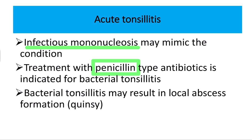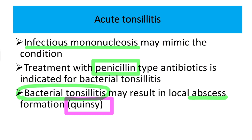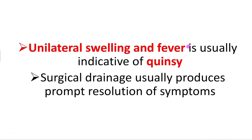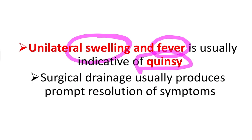Penicillin is the treatment of acute tonsillitis, but keep in mind that this may be resistant in some cases. And bacterial tonsillitis may result in local abscess formation, and this abscess formation is known as the quinsy. So the abscess formation in the tonsil is known as quinsy or paratonsillar abscess. And unilateral swelling with fever is usually indicative of quinsy. Quinsy means paratonsillar abscess, and our clinical feature is right sided tonsil enlargement and also fever.